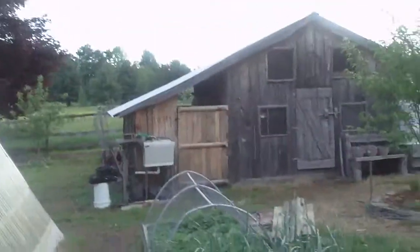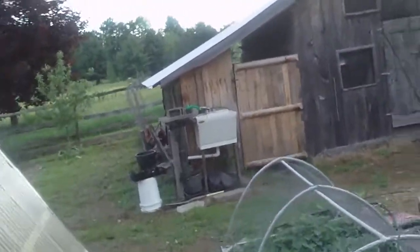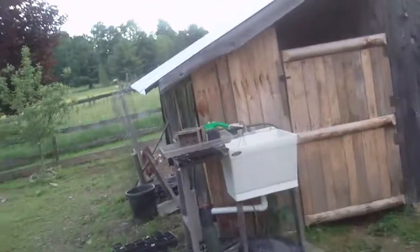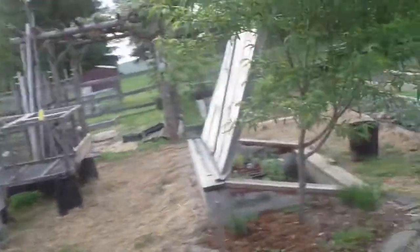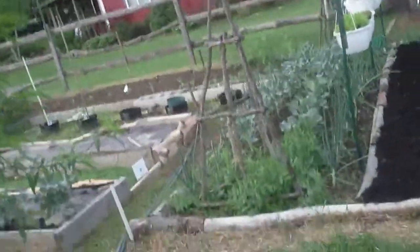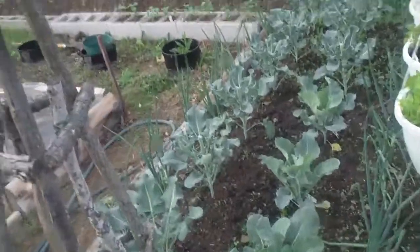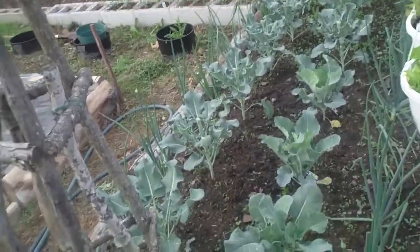Let's see what else. What else we got going on? Strawberries are doing good, getting a lot of flowers. Should be getting some strawberries. We picked a bunch of broccoli yesterday or the day before. We ate some broccoli.